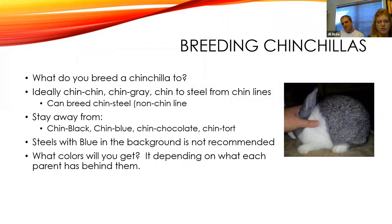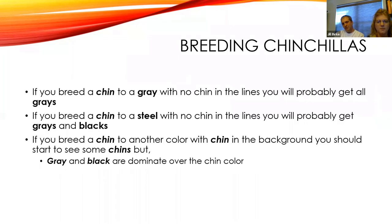And what colors are you going to get? Well, it kind of depends on what's behind the parents, obviously. So if you breed a chin to a gray and the gray has no chin in the lines, you're probably going to get all grays. If you breed a chin to a steel with no chin in the lines, you're probably going to get grays and blacks. If you breed a chin to another color, or one of those colors with chin in the background, you're going to start to see some chins, but gray and black are dominant over the chin color. So it's going to take a little while.